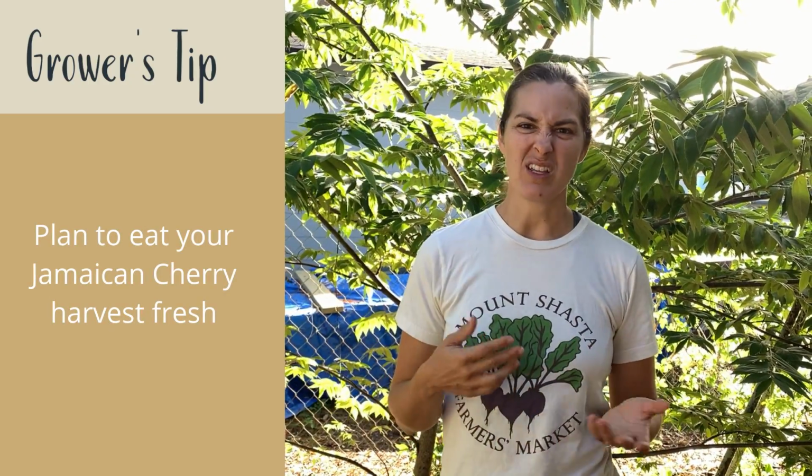The only downside is the fruit don't keep very well, so it's not really something that you can freeze or store away very well. But for a fresh fruit snack right out of the garden, the Jamaican cherry is a great way to go. All right, number 4 for tropical fruit trees in Florida is the citrus.